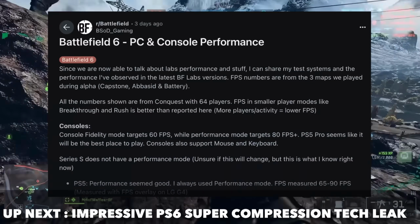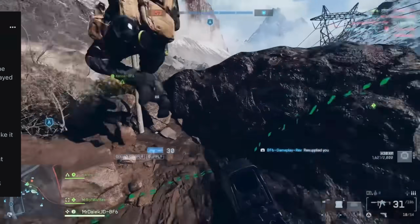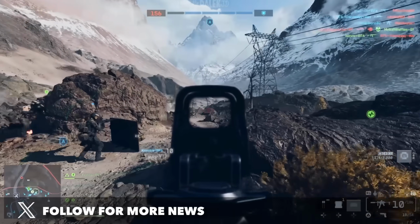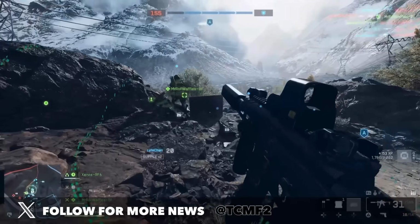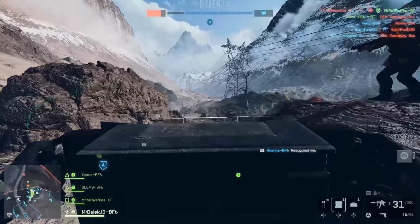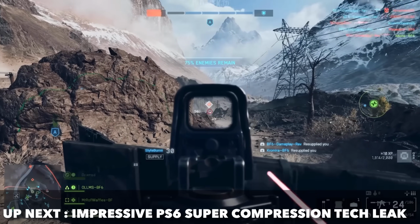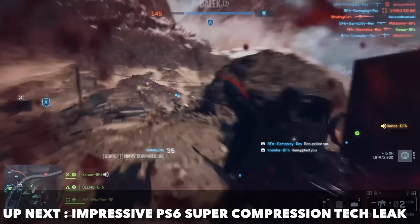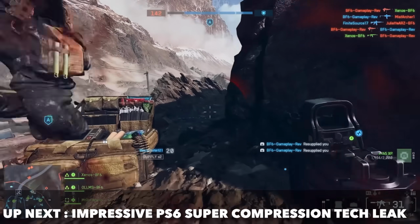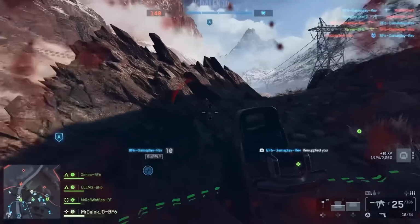Over on Reddit, we have user BSOD_gaming who broke down performance during their Battlefield Labs testing, so this could very much improve before launch. For consoles, they state PlayStation 5 and Series X target 60 FPS for fidelity, which is of course great to hear. For performance, the results range from 65 to 90 FPS on the base consoles, PS5 and Series X, while on PlayStation 5 Pro, the performance mode ranges from 90 to 120 FPS.